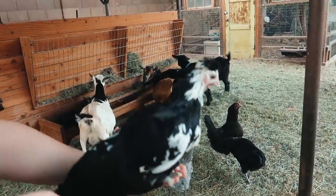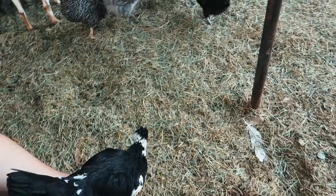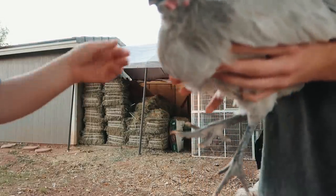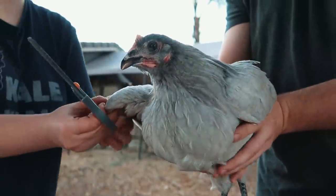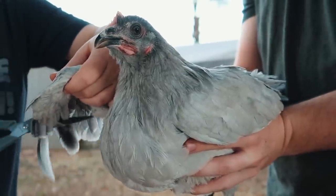Fluffy feet. Don't be gentle. Just throw him. You ready? There you go. There we go. Okay. You are a fat chicken. This one's name is Lavender. Oh yeah. Lavender Orpington or something like that. I know, I'm sorry. It's okay. It's a little uncomfy.